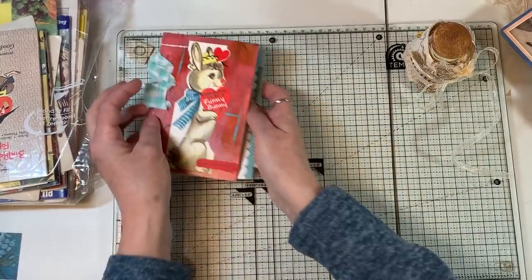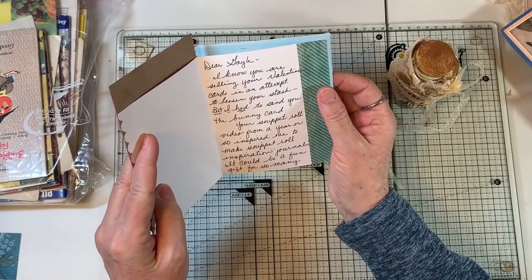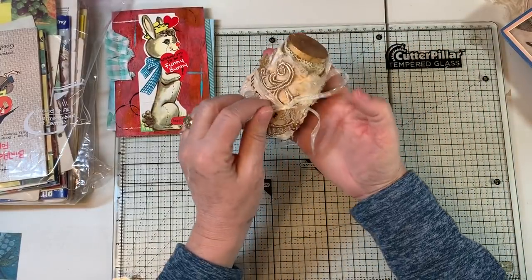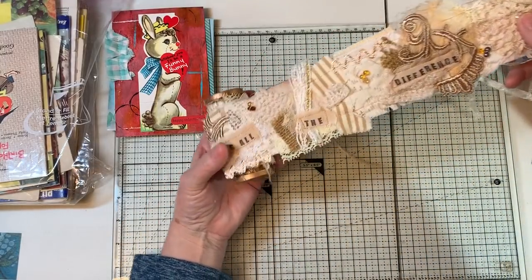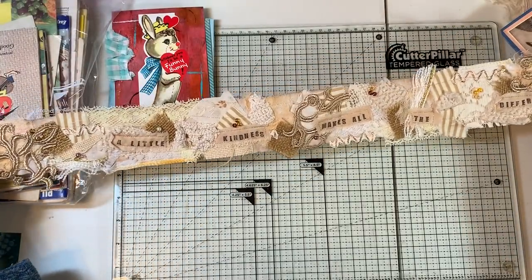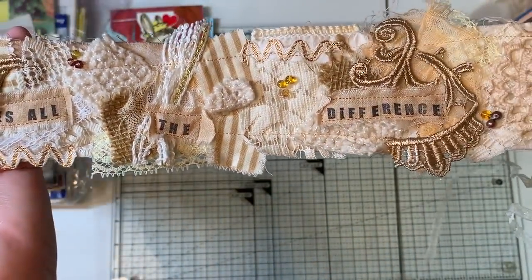And then she sent one of her, let me use the right words, a snippet roll inspiration journal. You see, it says it's a snippet roll. You've seen those made by other people and by me on YouTube, but you unroll it off its spool and it has a message. And this one is, let me see if I can hold it up, "A little kindness makes all the difference."